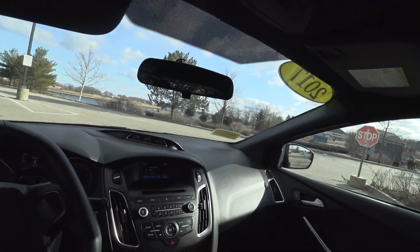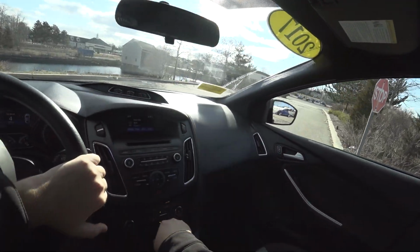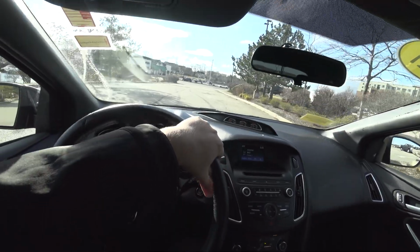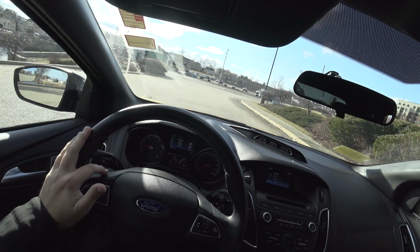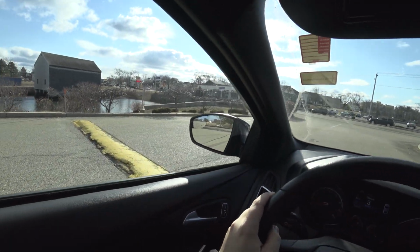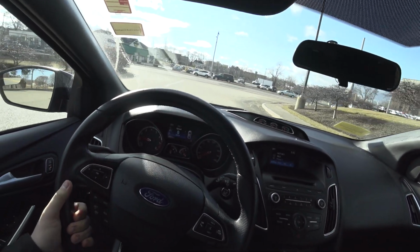I always loved the steering wheel on this car. It's one of my favorites. I mean, there was a reason why I bought mine. I sold it because, well, I could get out of my lease at the time. Wanted to try out a Challenger.